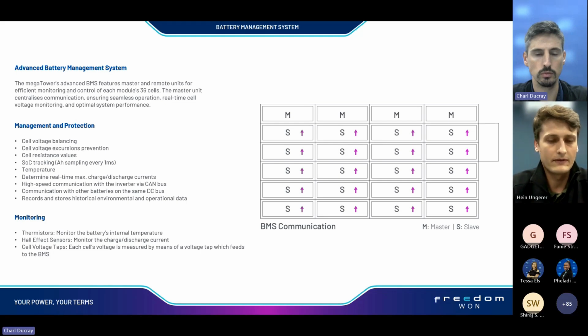Furthermore, the features are much the same as the existing light range. We have passive cell voltage balancing. It detects under and over voltage events. It can detect loose wiring inside the BMS, tracks the state of charge. We can measure temperatures. And then obviously a high-speed CAN bus communication with the power conversion system. And then you can furthermore parallel multiple megaTowers as well, which would give you the ability to add more capacity, and then that is all supported on the communication side as well.